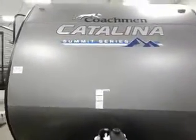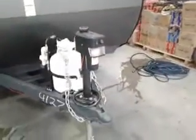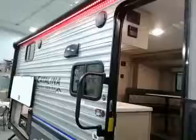We have a 2022 Coachmen Catalina Summit Series 184 BHS. Let's take a look. Power tongue jack, battery disconnect, pass-through storage, we have magnetic clips on the compartment doors, power awning with LED light strip.